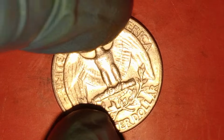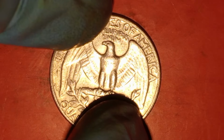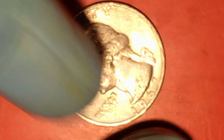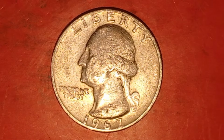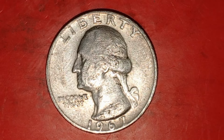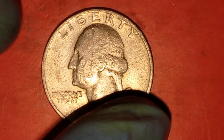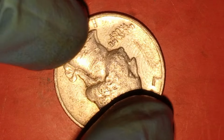4. Die cracks and die clashes. These errors occur when the minting die becomes cracked or damaged during production. A die crack can leave visible lines across the coin, and a die clash can cause parts of the design to overlap in strange ways. These errors are rare and can make a 1967 Washington quarter stand out in a collection. You might be wondering, how much are these error coins actually worth?